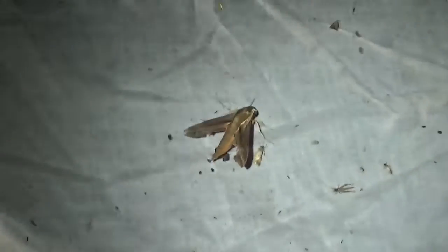Oh look, here's another hawkmoth. But no, these pests are blocking it. Let's see. Maybe I can get them off with a really big stick. Not going to put my hands there. There you go, Mr. Hawkmoth. Please join my ranks.